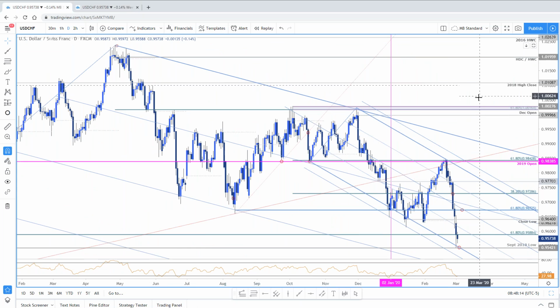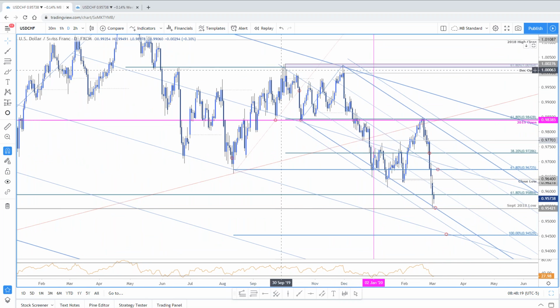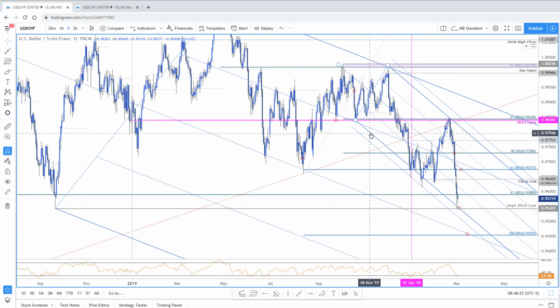Readjustment of some of our slopes that we've been working with. A little bit of poetic license here with the gradient, but man, September 2018 low, lower parallel for this pitchfork, right in play.